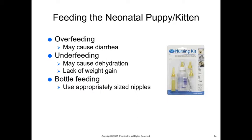Feeding the neonatal puppy or kitten, you have to be real careful not to overfeed. It can cause diarrhea, which will then lead to malnutrition, dehydration, and hypoglycemia. You have to be careful with underfeeding too, because then you have dehydration as well and a lack of weight gain. You want to use appropriately sized nipples depending on what you are trying to nurse. And again, you're going to have animals that have different preferences as well.